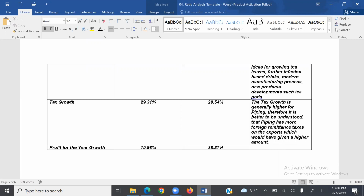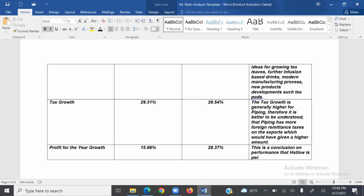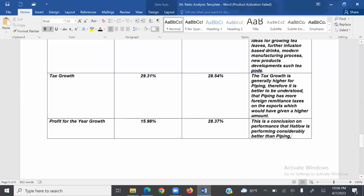So students, the next one is profit for the year growth. If you observe, again, if you effectively see, again, efficiency. So I'll write down here, this is a conclusion. This is a conclusion on performance that Hatlo is performing considerably better than home students, better than piping. So this is the conclusion.